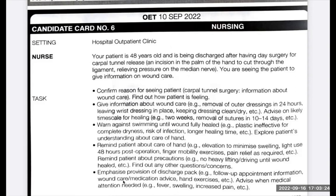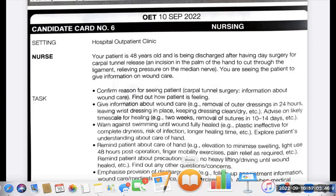And also you need to take care of the wound and about your medication as well, which I have already told you. Hand exercises should be performed. So I'm giving you a leaflet about all these things. Also, I would like to tell you that if there is any fever, swelling or increased pain, then in that case medical attention would be required. That means you need to come to the OPD straight away if you feel any kind of these things.